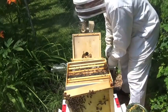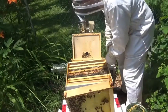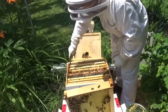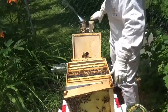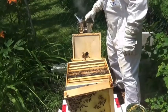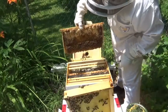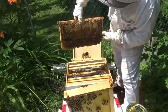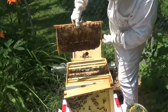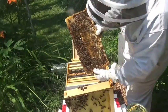Okay, now I'm hoping to see some brood somewhere in here. A little bit of cross combing here. Now, I know there was no brood last week in this hive. Whether there's a queen in here or not, I don't know. This is a frame that I added, and they drew all this comb out when I first put it together, and there was some brood put in there originally when the hive first started.